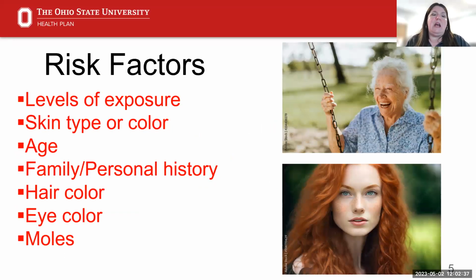So if you've ever wondered why some people are more at risk than others, it's because of things like these that we're going to talk about here. Levels of exposure, how often you're in the sun, what your skin type is, and what color. So skin that burns or freckles, maybe reddens easily or becomes painful in the sun. Our age, older age, 90% of visible changes are attributed to aging and are caused by the sun and/or tanning beds. And a family or personal history of skin cancer.